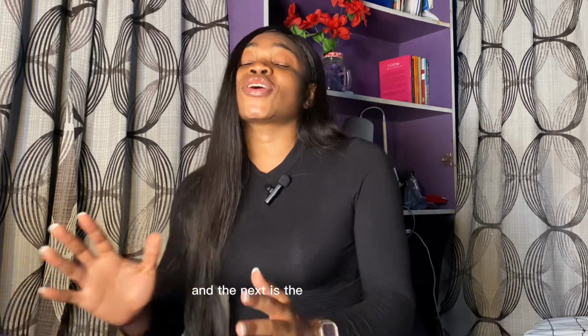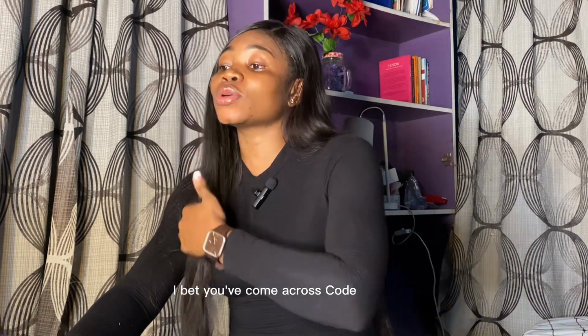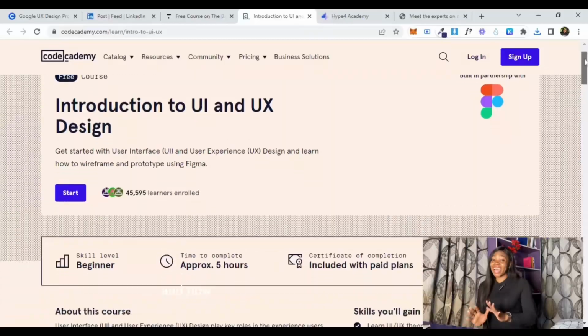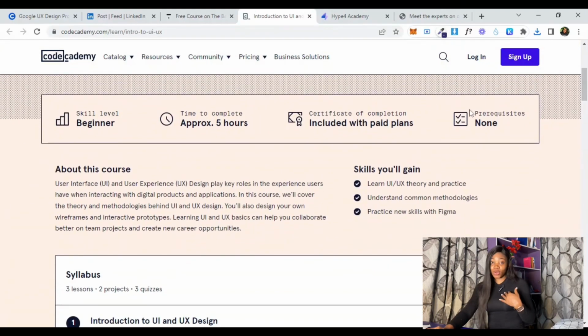And the next is Codecademy. If you ever learned to code as a self-taught programmer, I bet you've come across Codecademy. It's one of the biggest companies that organize programs to train people how to code. Now they have a course for UI designers. That's amazing. I took the course personally, and it gives good fundamentals.